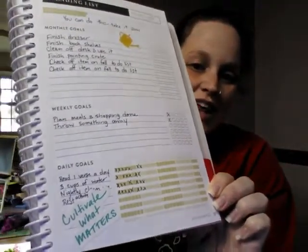So that is a huge accomplishment, especially as it gets colder. All I want to do is drink hot coffee and tea. So the daily goals are the things that you want to cultivate and create habits. And I still have a long way to go on drinking water, but I know for my health, that's going to be best.